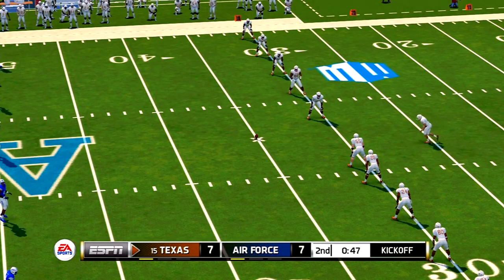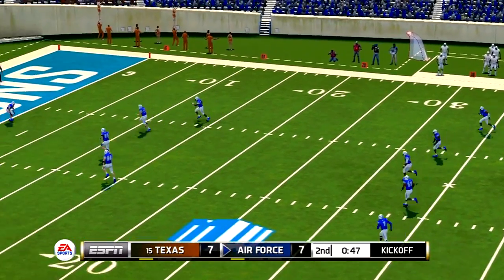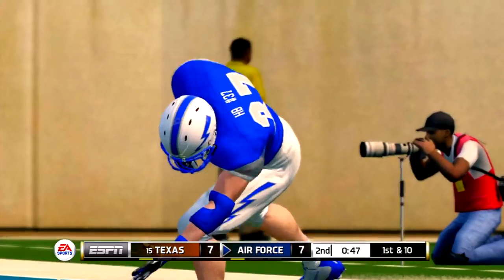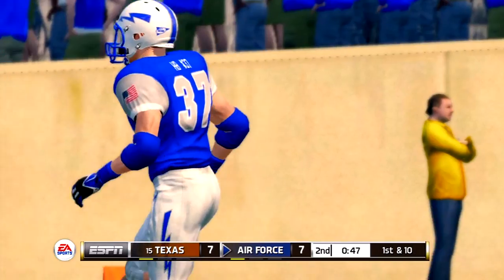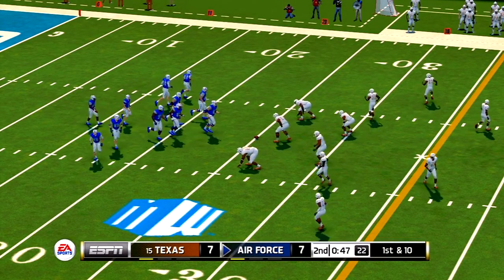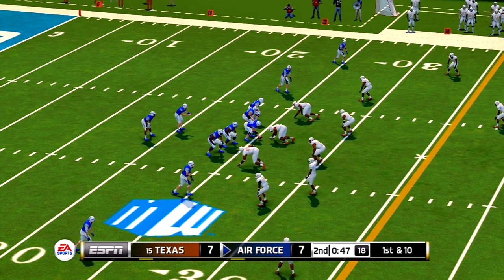Looks like they're ready for the kick. And he got all of this one. Great kick. This one's going to be down to the end zone for a touchback. You always want to go in the locker room with momentum. So as we get closer to halftime, I think we'll see more and more attempts to create big plays.